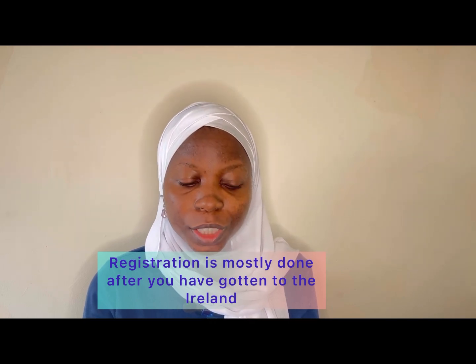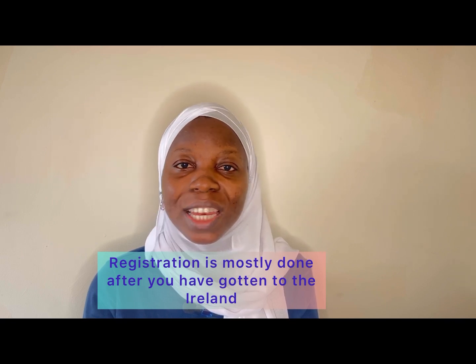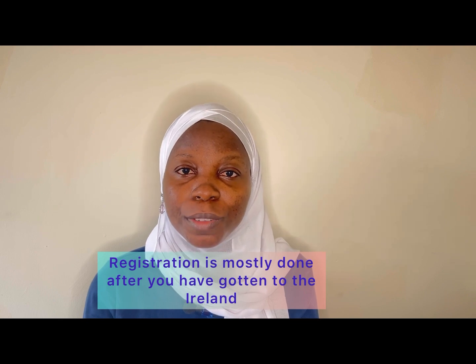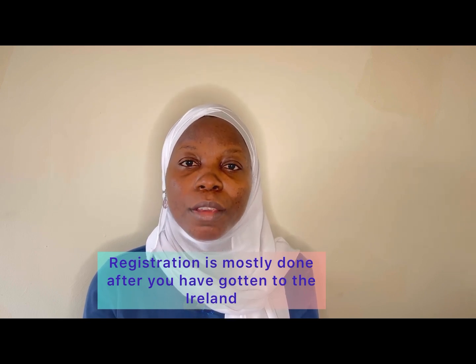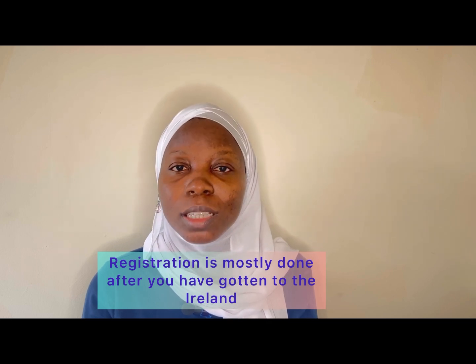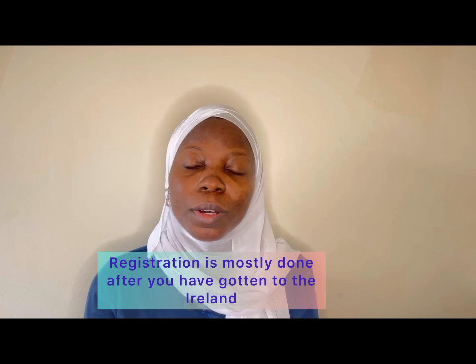Provide evidence of English. For Ireland, they actually accept 6.5 in one of the modules. So if you have 6.5 in listening, they will accept it. If you have 6.5 in reading, they will accept it. If you have 6.5 in speaking or writing, either of the modules, they will accept it. And of course, every other module must be 7.0 and above.